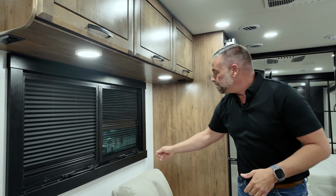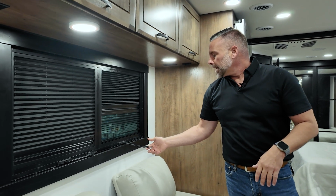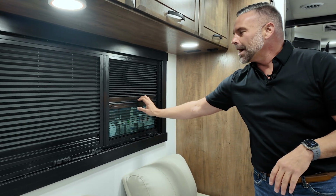As I mentioned outside, these are not the crank out, rather these have a push rod. And I said on the outside 8 inches, and as I eye this, I'm probably pretty close to 8 inches. So I wanted to point that out to you.